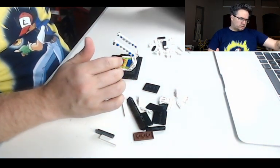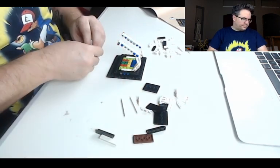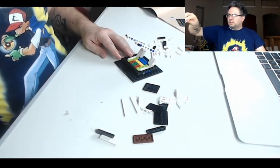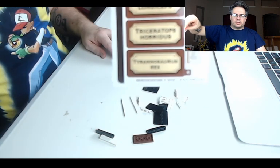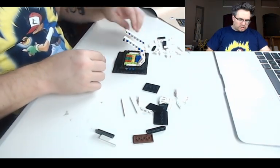Okay, and then this. It's gonna be your plaque. It's gonna be this sticker. Again, not one I'm gonna put on. Maybe, maybe not. Not sure. Tyrannosaurus Rex. Luckily, I can put these on later if I want.